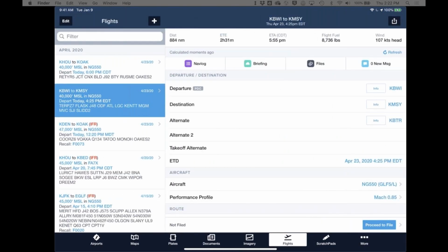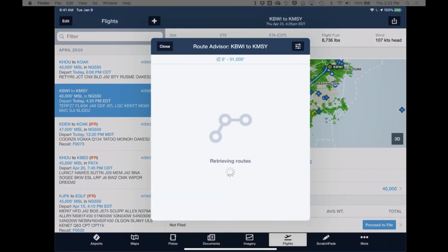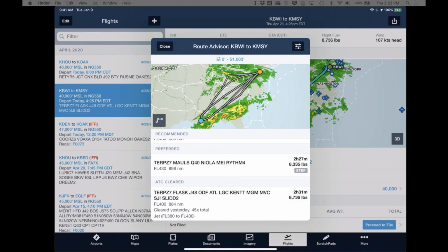So a recommended route is essentially factoring three things pretty heavily. First is the chance that you'll actually be able to fly that route from an ATC perspective. We typically will not recommend a route unless we are at least, say, 90% confident that you're actually going to be cleared as filed when you go to get your clearance. Winds, temperature, time, and fuel burn are all very much considered as well. So our recommended route is a combination of all of those factors to give you the route that is possible to fly and efficient to fly.